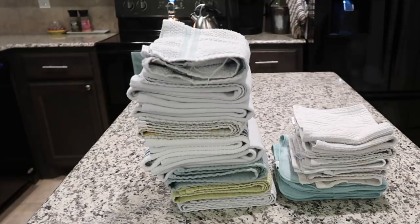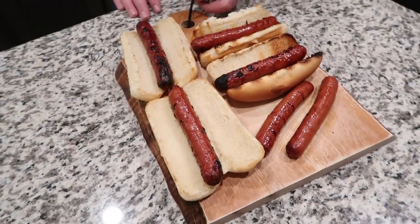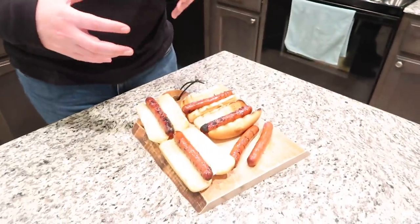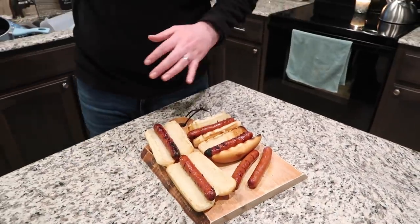Now let's talk about dinner. All right, so dinner is ready, and we're gonna eat an easy dinner. We're just having hot dogs with that couscous salad I made earlier. My hot dog trick is you can either smother the hot dogs in barbecue sauce or put them on the grill and then brush barbecue sauce on them, but definitely get some barbecue sauce on there. It makes them super extra special.